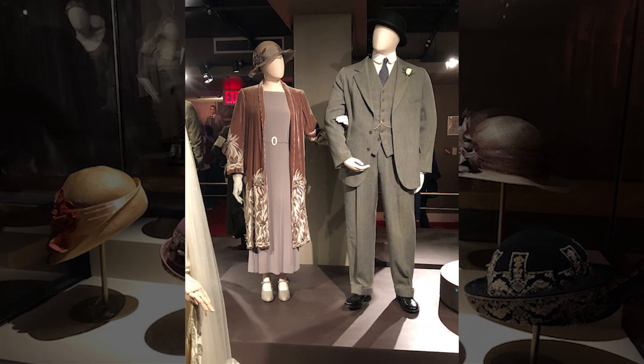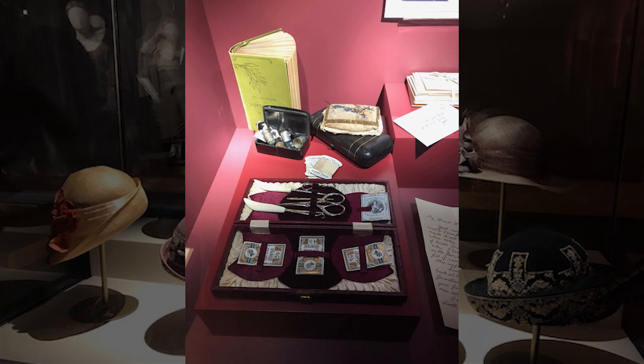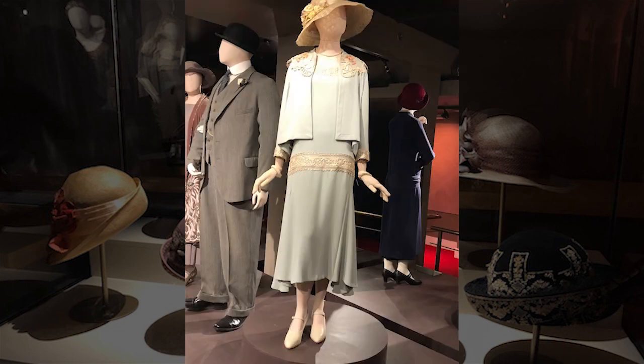So it just brings everything to life, and I think they did just a really great job with different film pieces that you can see and the costumes and the artifacts in the rooms. If you're a big Downton fan, it's definitely worth visiting, and they have extended it due to popular demand, and it will be in New York City until September 3rd this year, so maybe that's a summer trip you should be planning.